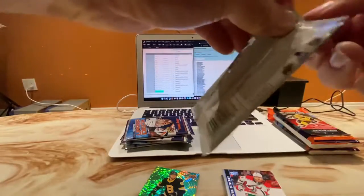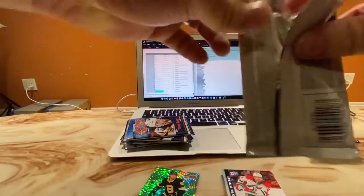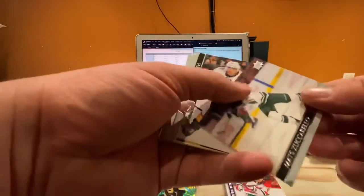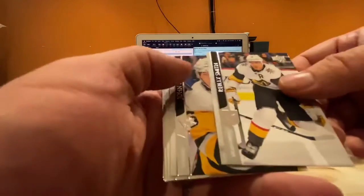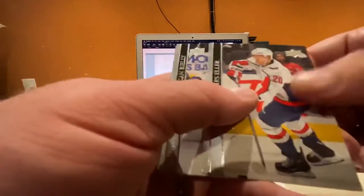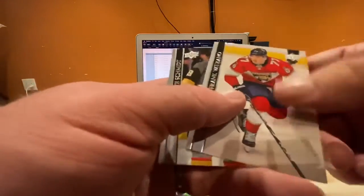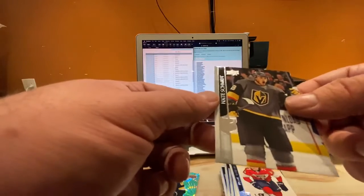Pack number 3. Once again, try and get this bloody thing open. This one made idiot proof apparently. Okay. And here we have Matt Zuccarello from the Wild. Riley Smith from looks like the Golden Knights. Yep. John Marino, yeah, from the Penguins. Adrian Kempe from the Kings, Lars Eller from the Capitals, Morgan Rielly from the Maple Leafs, Frank Vatrano from the Panthers, and lastly here, Nate Schmidt from the Golden Knights.